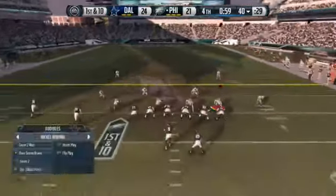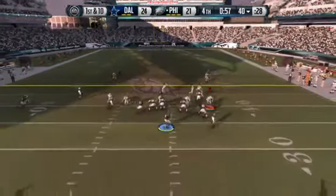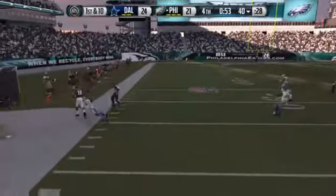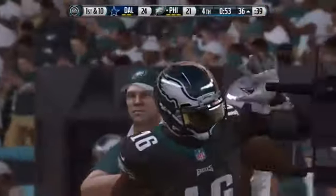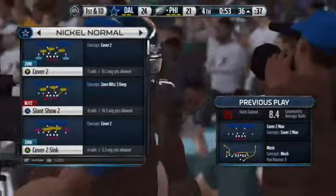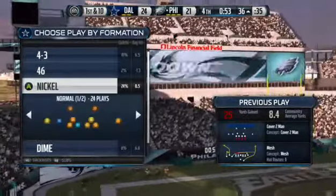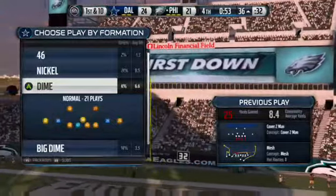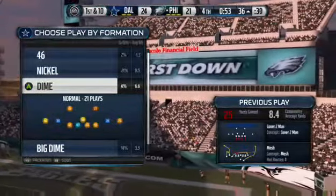The defense comes out in the nickel. The Eagles will take the snap from the 40. Wide open for the catch, and he's out of bounds. What a good job by the quarterback that time. He saw the defensive back inside the wide receiver, and he leads that wide receiver to the sideline on that corner route.